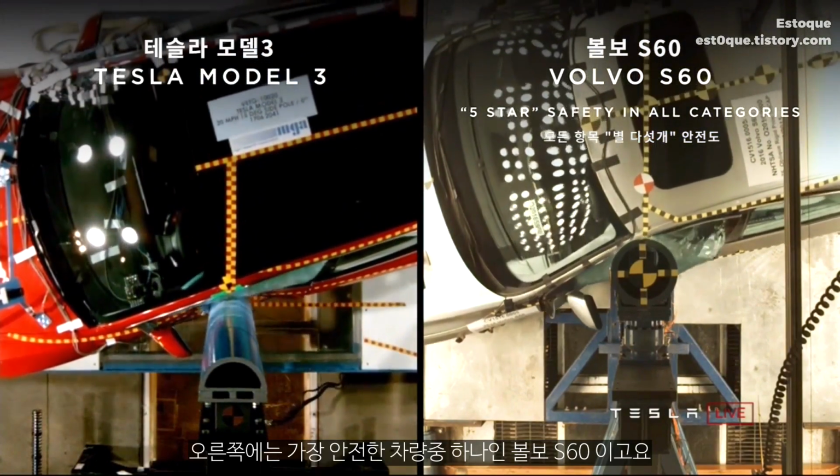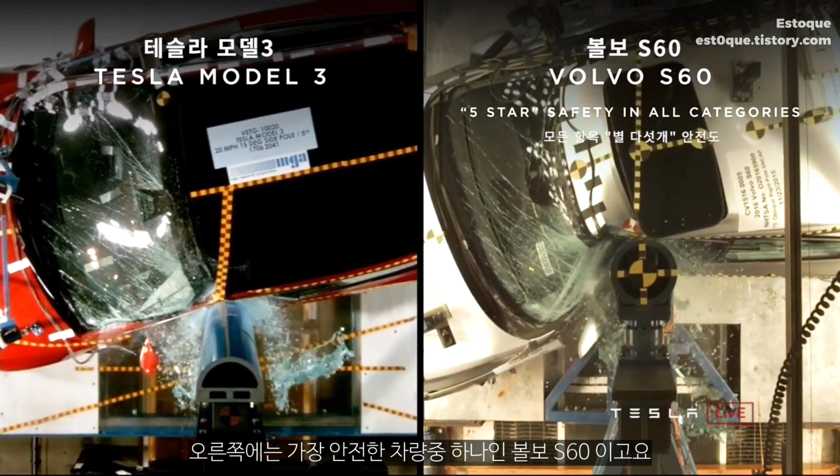So on the one hand, you've got a car that is one of the safest cars in the world, a Volvo S60.